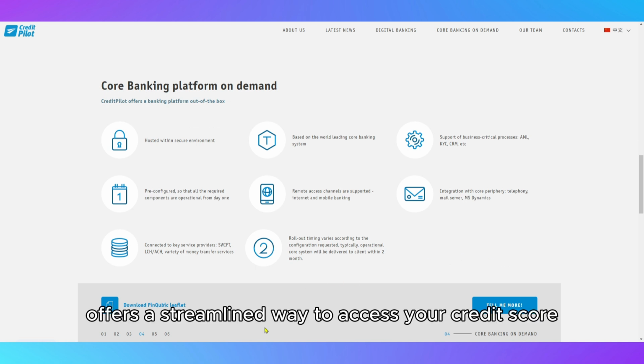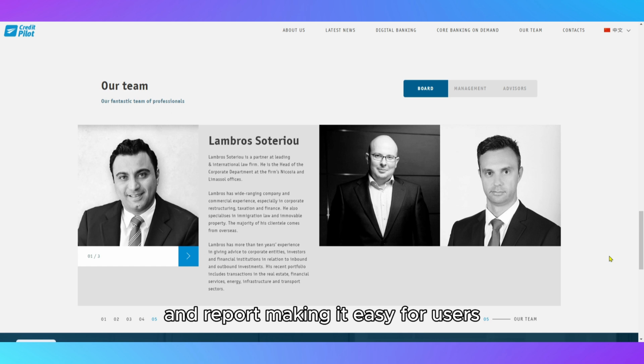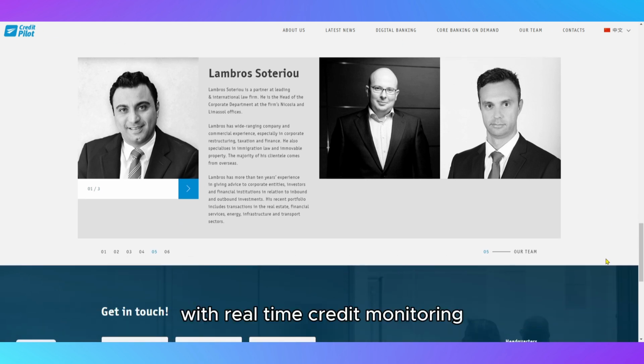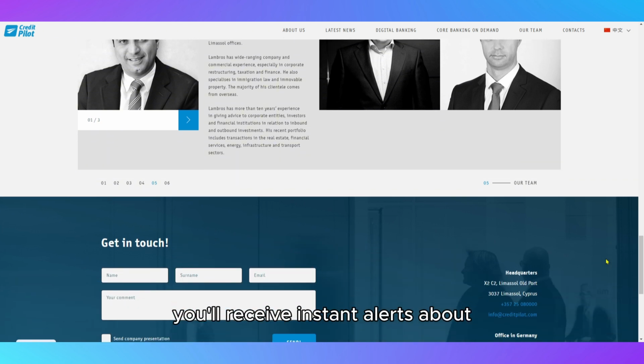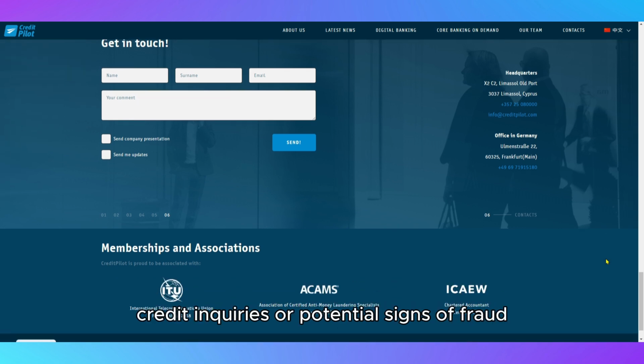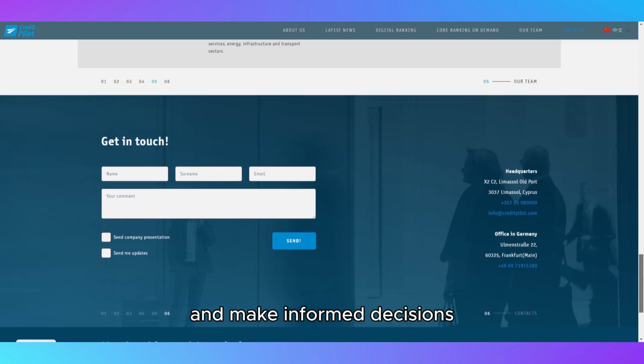Credit Pilot offers a streamlined way to access your credit score and report, making it easy for users to stay informed about their financial health. With real-time credit monitoring, you'll receive instant alerts about any changes to your report, such as new accounts, credit inquiries, or potential signs of fraud. This proactive approach helps you protect your credit and make informed decisions.